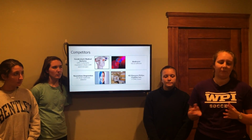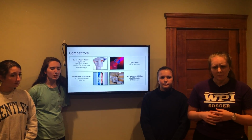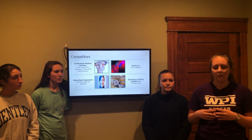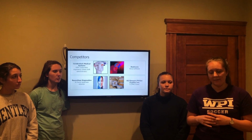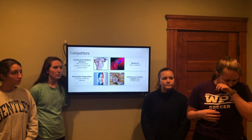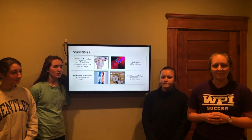So our device is different from all of these in that it is both detective and therapeutic. None of these devices have both components, and that's where our device can come in and really shape the stroke therapy in the future. And so our device is very innovative and very different from anything currently on the market, and our device will help decrease the number of people affected by stroke in the future.